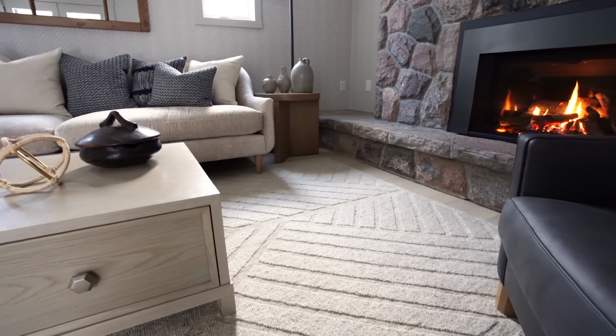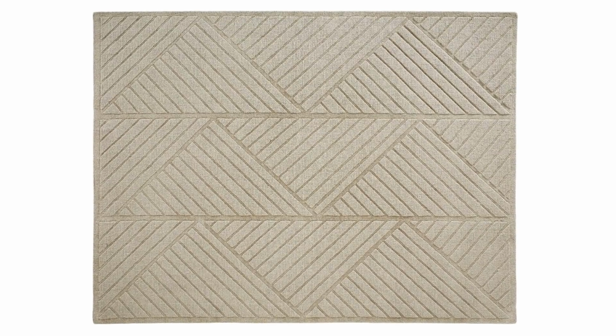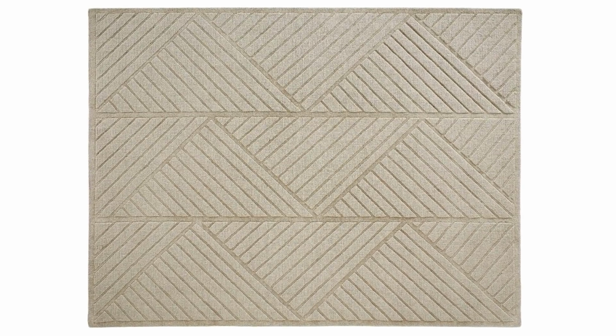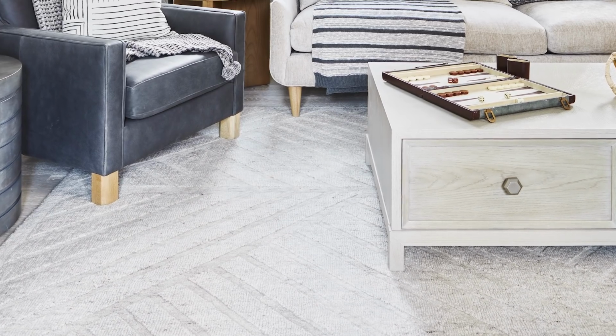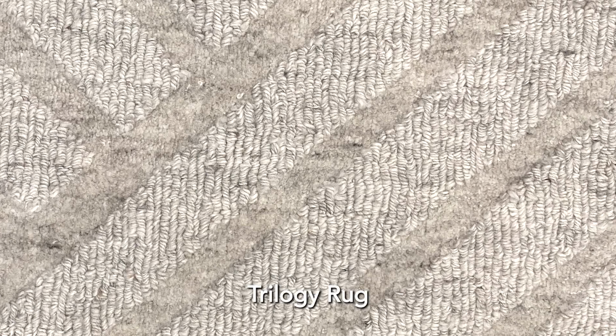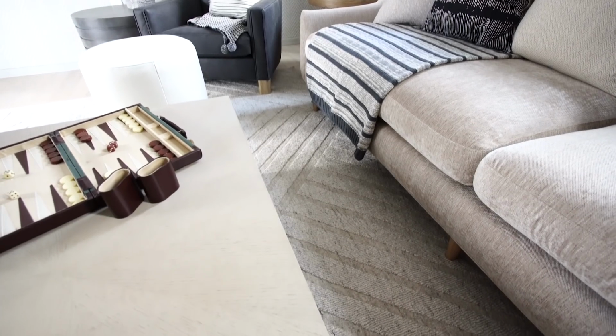Here's a neat story about the rug. This is one of my very own designs, and the inspiration for the pattern of this rug came from a book of Chinese lattice work patterns. So something that was originally supposed to be rendered in wood, we reinterpreted it and had it woven in wool. And this is undyed natural wool in an oatmeal color. It combines a cut and a loop technique, so it's super soft underfoot. And it's just the ideal anchor for a family room space.